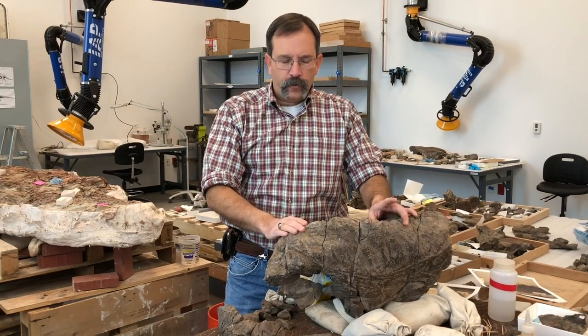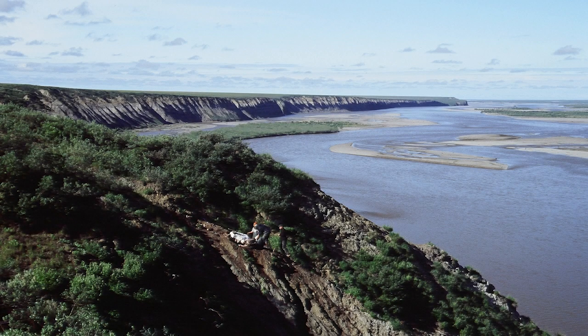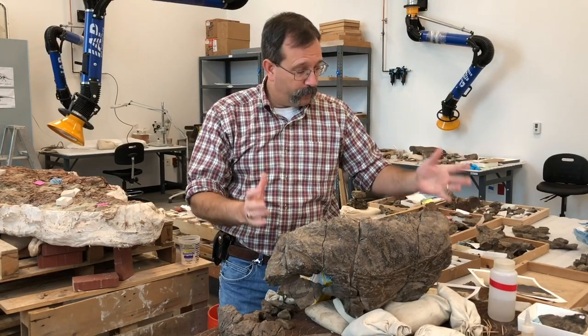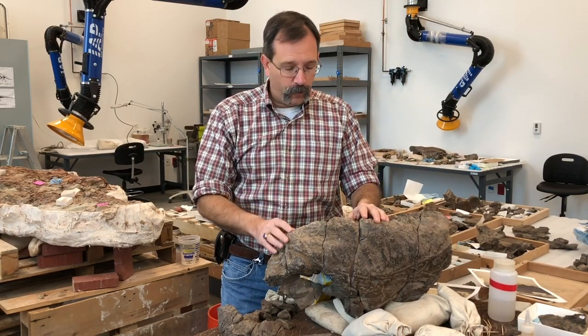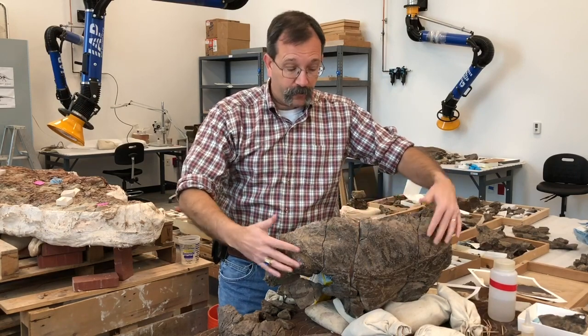Exploration along the Colville River back in the late 90s, early 2000s uncovered another locality along the Colville that produced lots and lots of Pachyrhinosaurus material. And you're looking at a piece of it, this big thing I've been resting my hands on here. This big lumpy mass is actually a very recently prepped partial skull, partial snout and face of one of the Pachyrhinosauruses from that quarry. And to get you oriented here, this is that massive nasal boss.